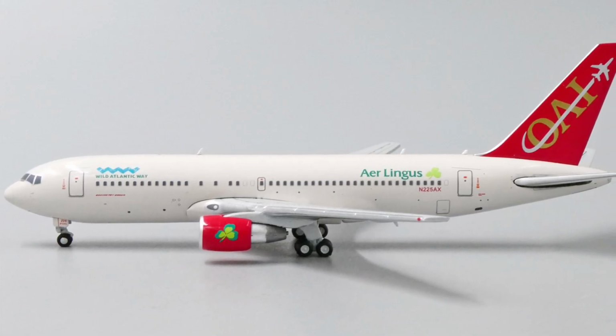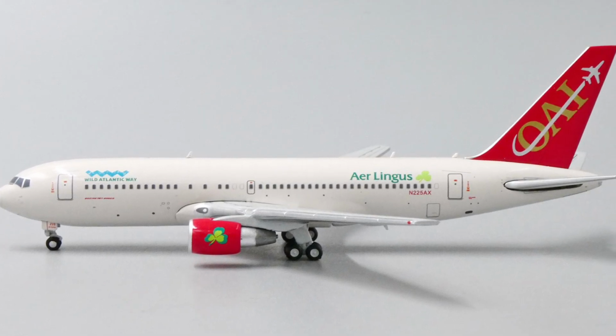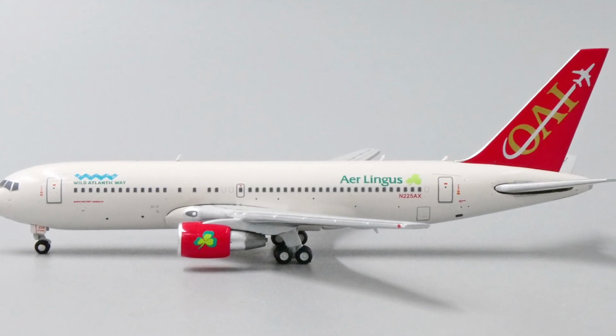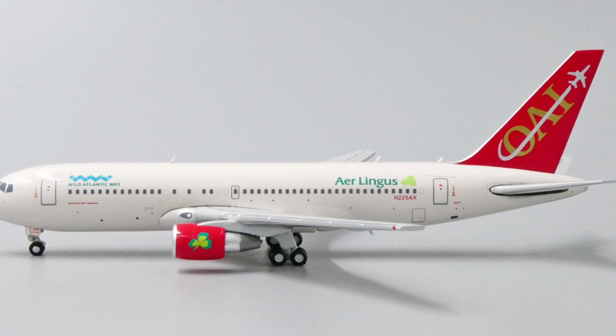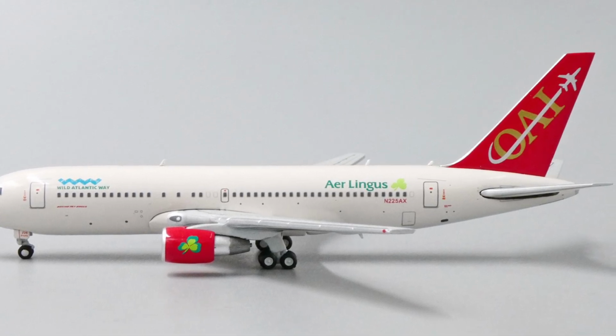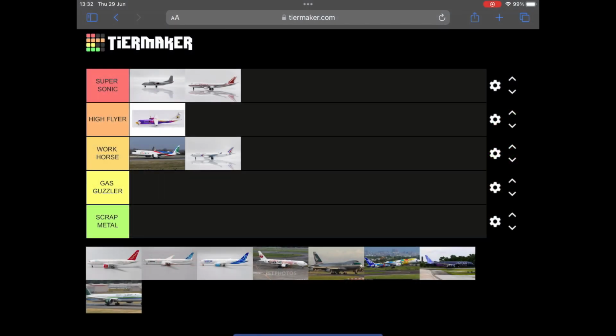So there's a little bit of a tale there, and I always like it when you can connect a bit of aviation history to an individual model, and that for me really elevates this release from something which is just kind of a bit meh to something actually which is quite interesting, because it's got that little story behind it, and I'm sure there are lots of Aer Lingus collectors out there. I know it's a very popular airline, and you know, if I was an Aer Lingus collector, then I would be snapping up this model to go with the rest of my EI fleet.